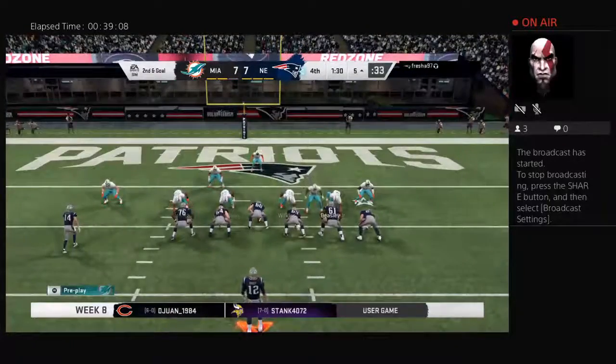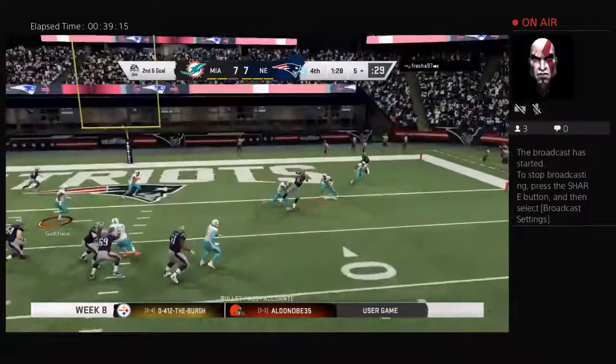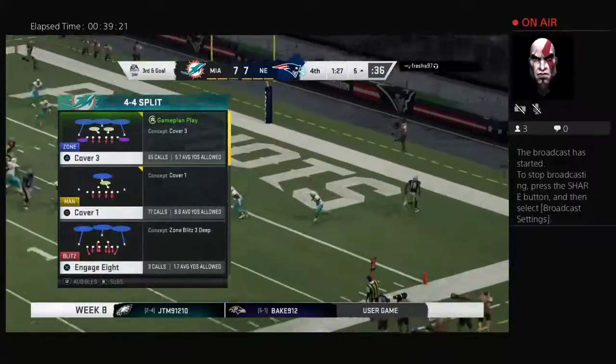It's a 5-receiver set. 3 to the left, 2 to the right. Back at the 5-yard line now. 2nd and goal. Here's Brady. And that is incomplete. A lot of force bearing down on him there. He could not hang on.